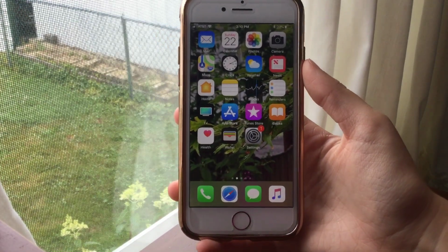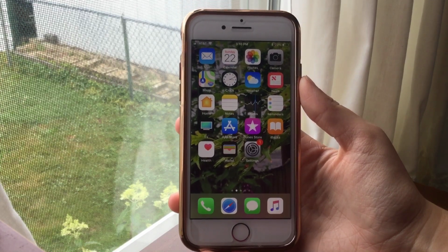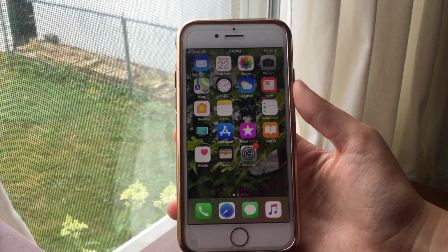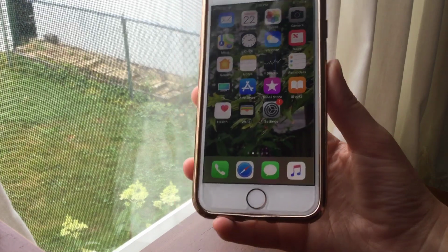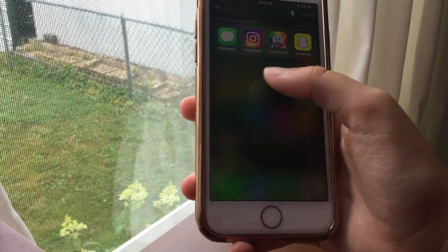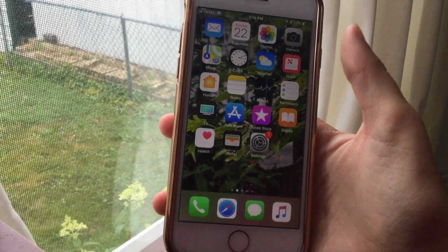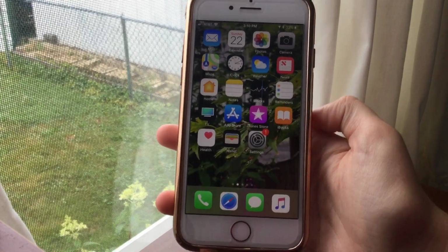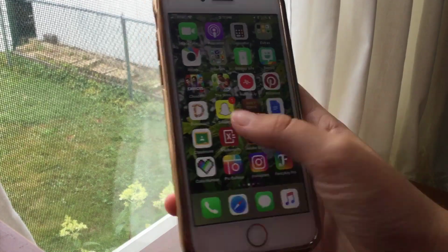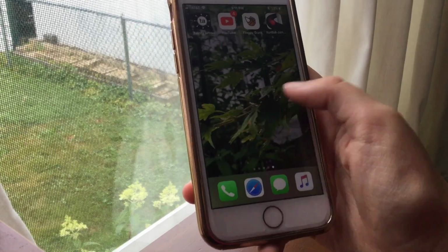The first thing that you see when you get into my phone is mail, calendar, photos, camera, maps, clock, weather, news, home, notes, stocks, reminders, TV, App Store, iTunes. I'm not gonna go through them all, you can see, but basically that's just what I have, and I never really changed it from the factory way that it was done. So I never really moved around my apps or anything. It's just how it was when I got it. Obviously downloading apps and stuff have changed it, but I don't really have that much.